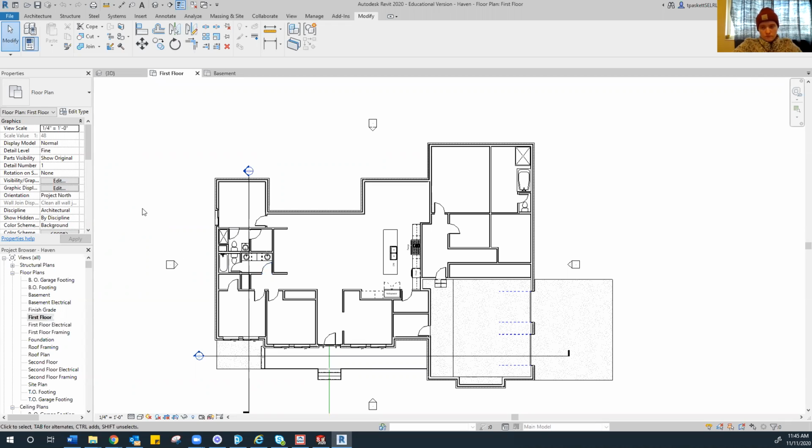The framing is a structural element, like our foundation walls. We made structural walls for our foundation. That means we need to go into our structural plans. And right now mine are collapsed. Yours might be as well. So we find the structural plans right above floor plans and expand that. And you're not going to see as much there as we did below, okay? So when I look at that, I've got my garage footing, my finished grade, and my garage footing. None of that is where I want to put framing.